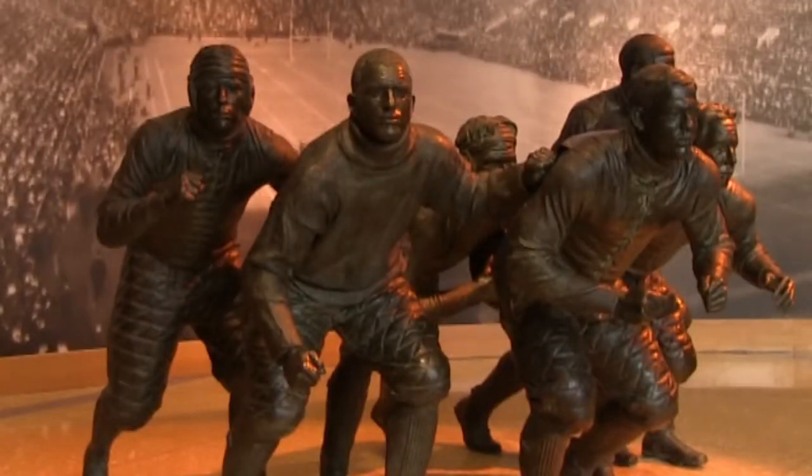The most common is definitely the wedge. That's kind of how the NCAA got started in regards to rules and regulation, different things like that. Which is actually the first thing that you'll see when you come into the doors of the Hall of Champions.